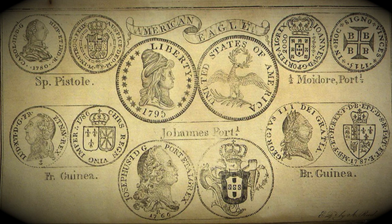This has a frontispiece showing a number of different coins that one might encounter in business and circulation in America, and among those coins is the very first depiction of a U.S. federal coin. So it's a 1795 Eagle, $10 gold piece. And so for that reason, the very first illustration of a U.S. coin, it's just hugely important for coin people.